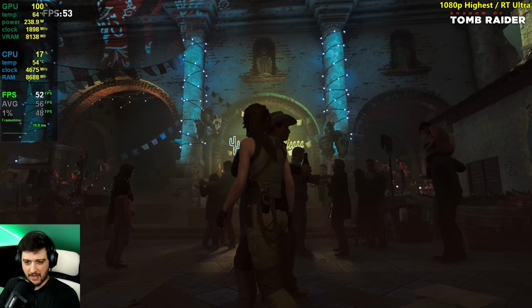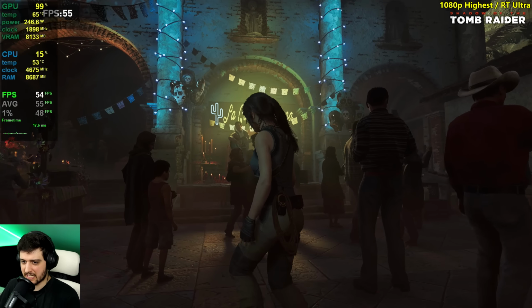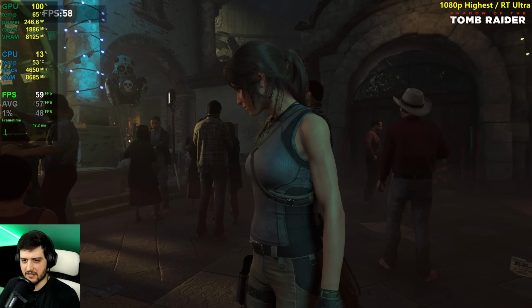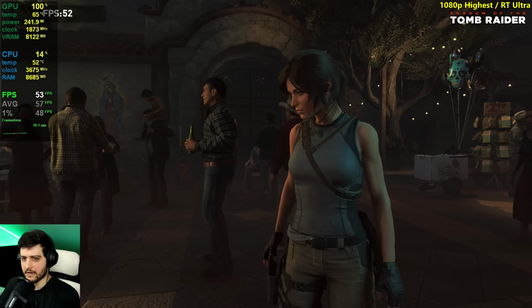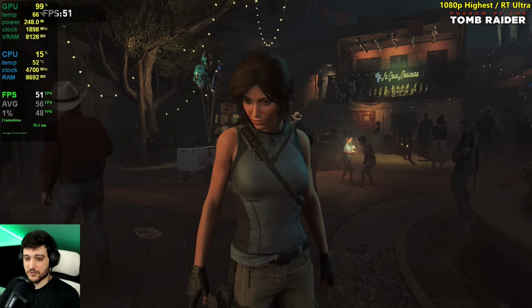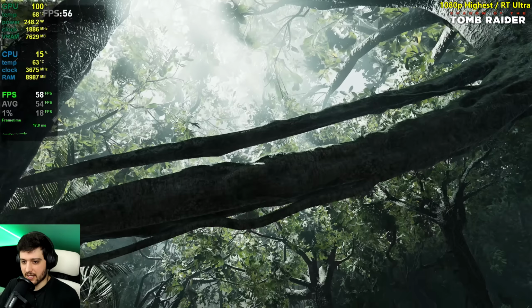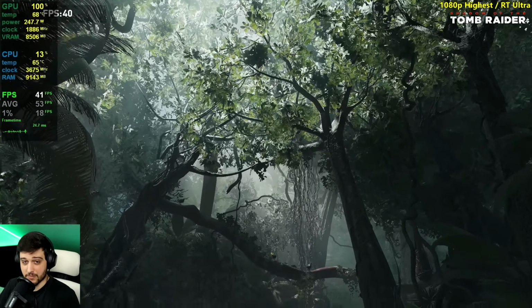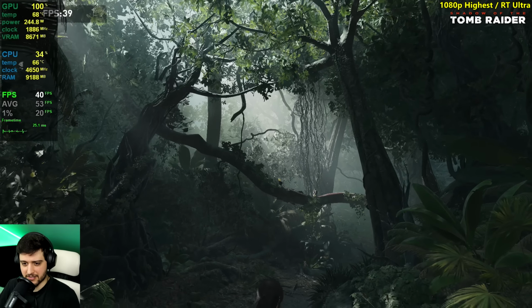So anyways, I expected around 60, honestly. It's close. If I overclock this card a little bit, some 1080 Ti's can easily go up to like 2 gigahertz. It would be at 60 FPS, but this isn't really the most intensive part of the benchmark run. The most intensive part comes now, and the 1% lows are really low right there because of the transition.